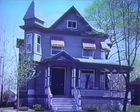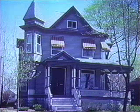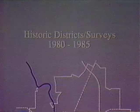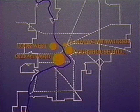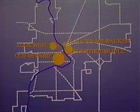Janesville is among a number of Wisconsin communities where careful and long-range planning is focused on the city's architectural heritage. Building on the work begun in 1975 by the Rock County Historical Society and the Rock County Planning Department, in 1980, Janesville's Department of Community Development conducted an intensive citywide survey of architecturally and historically significant properties.